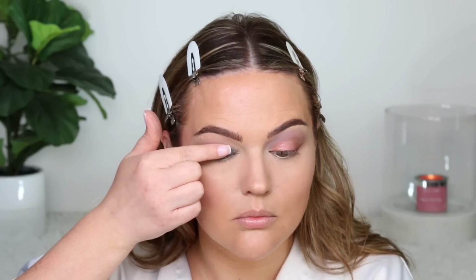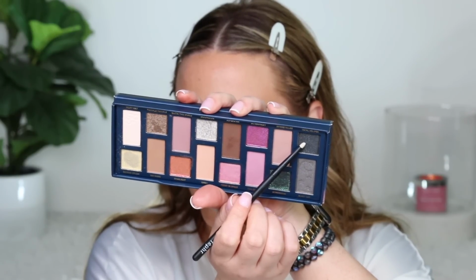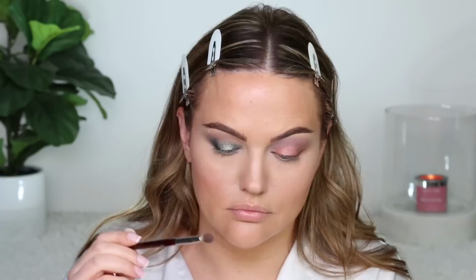Then we're gonna deepen up the outer corner. I love what that did to it. I want to further deepen up and darken the outer corner, so I'm taking Total Eclipse on a tiny detail brush. We're going to add some dimension. This also has a little bit of sparkle in it. Clean brush to blend out the edges. And then I want through the crease just a little bit deeper, so I'm going back in with that Interstellar shade, just gradually building up that color.